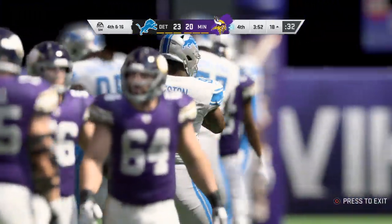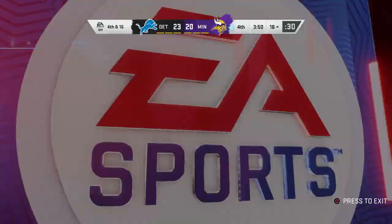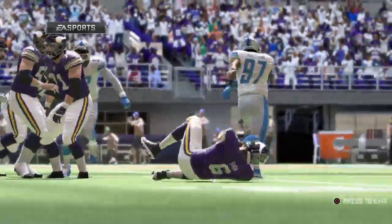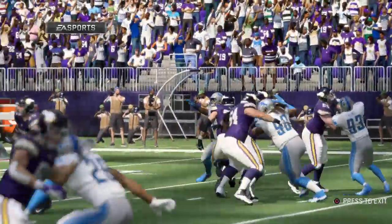One thing that I liked about this guy during the draft process was his motor. Of course, I loved his skills, but he plays hard on every down. And that motor on full display there as he gets his first NFL sack.